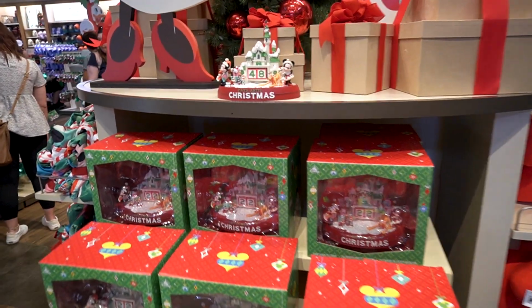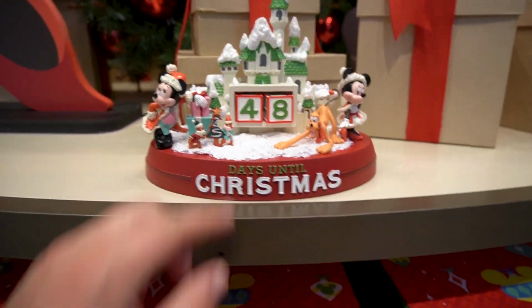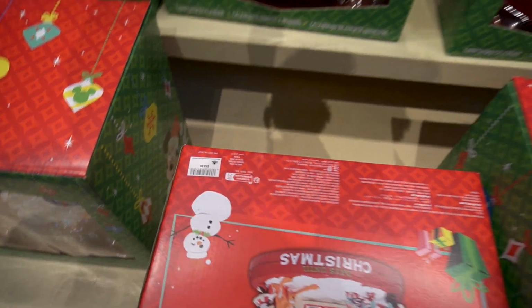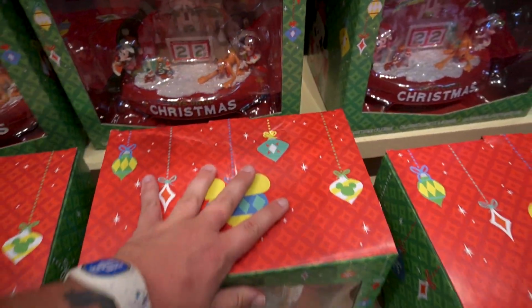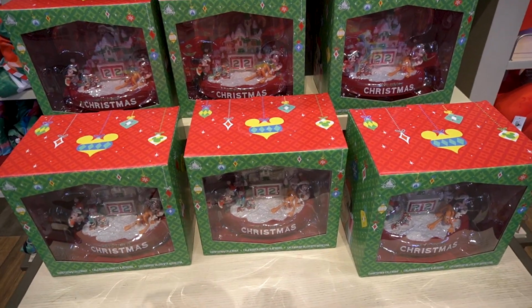Well, of course, they have a countdown calendar going on as well, which you can actually buy the same exact one right underneath. And the fact that they do have someone who is taking care of it, so it actually is 48 days till Christmas. But if you're looking to buy one, it's in this box, and it's going to be $55. So, kind of expensive for a countdown clock, if you ask me. But, you know, it's usually Disney.